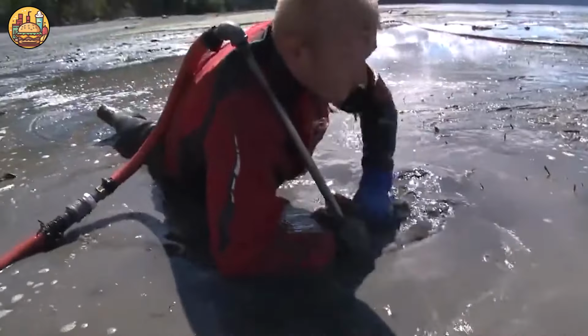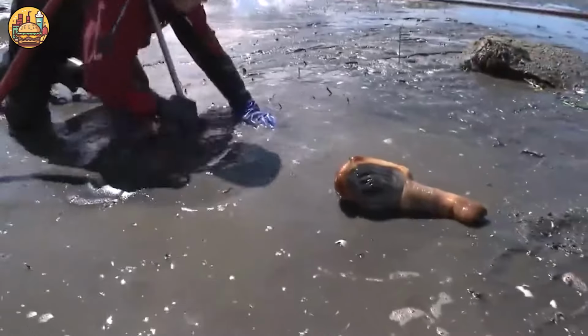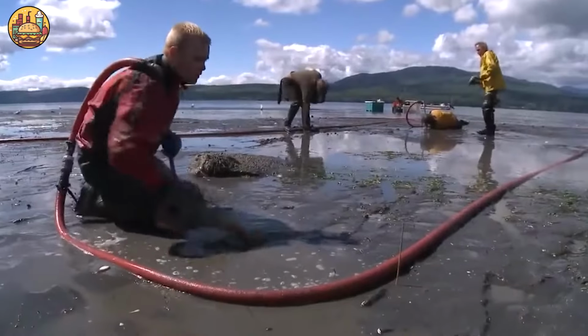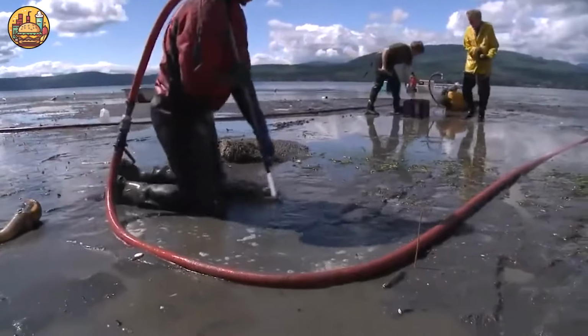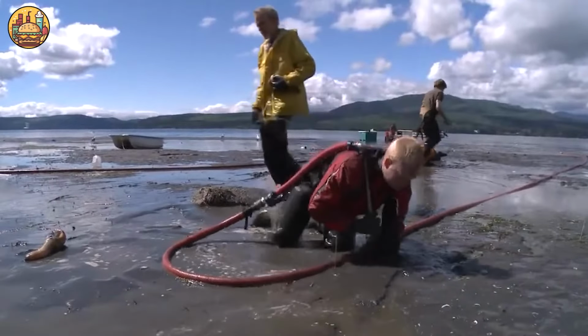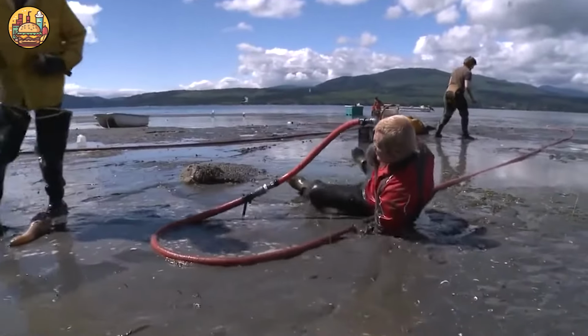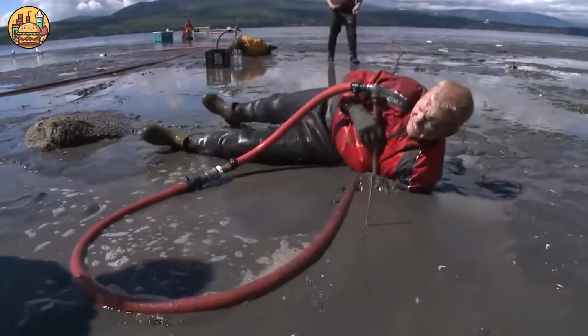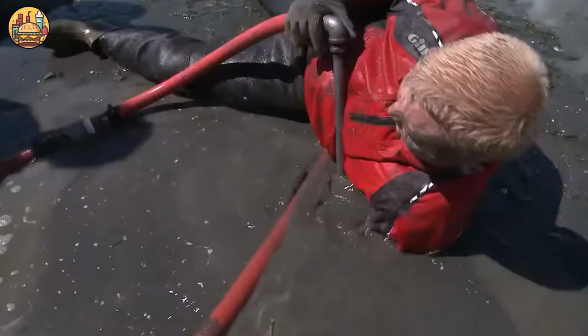During harvest season, instead of diving like in Canada, workers in the U.S. use high-pressure water to loosen the sand and expose the geoduck's neck. Then, they gently pull the clam out by hand. This near-shore harvesting method is more cost-effective, easier to manage, and safer for workers.